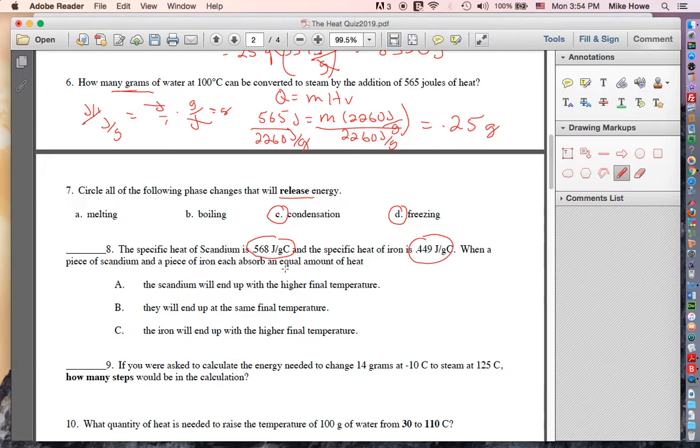So if you have the same amount of energy that you're putting into both of them, and it doesn't take as much energy for this to get hot, then that's the one that's going to get the highest temperature, given the same amount of energy that this does.